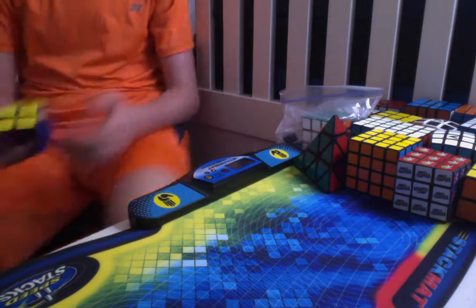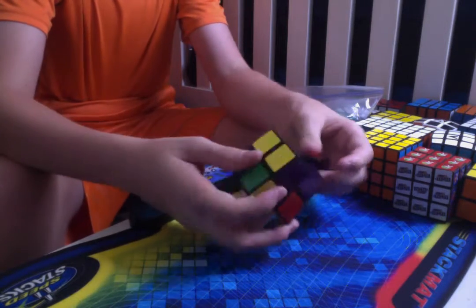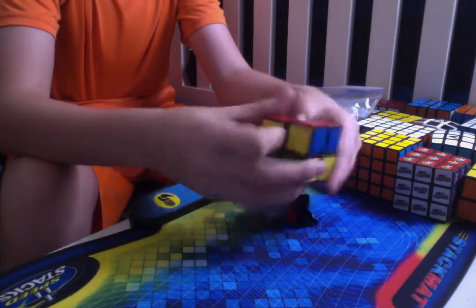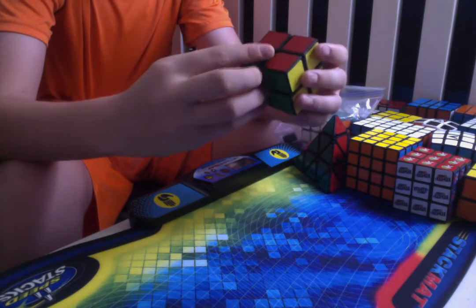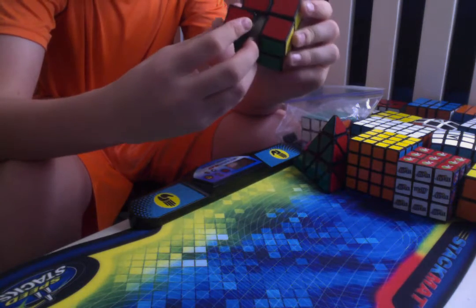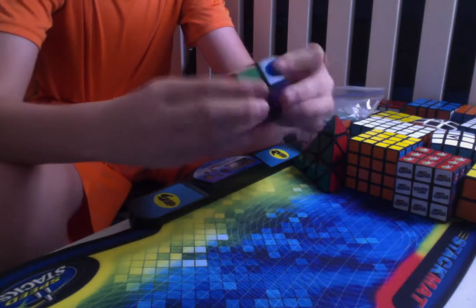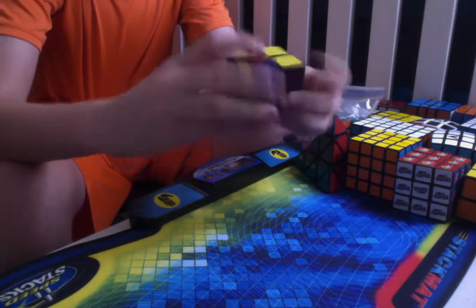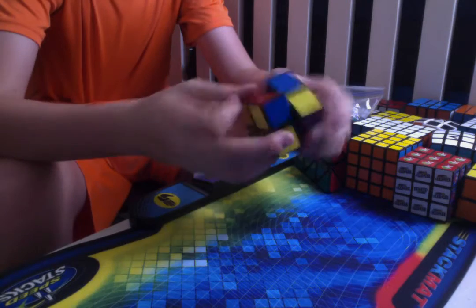It's 22. And for cube number 23, this is a Lanlan 2x2. Whoa. It's good except for the fact that the caps sometimes pop off. Yeah, that's the only problem with this cube. Maybe people glue the caps on, but I don't really use this that much.